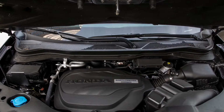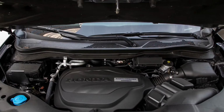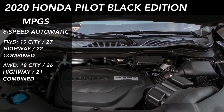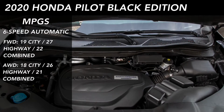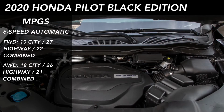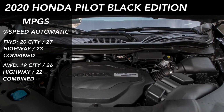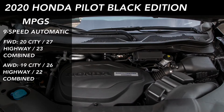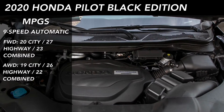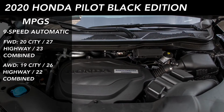Now as for MPGs, this is where it gets kind of confusing because we're talking about 2 different transmissions and 2 different drivetrains. So with the 6-speed automatic transmission with front wheel drive, you're talking about 19 in the city, 27 on the highway, and 22 combined. But as for all-wheel drive with the 6-speed automatic transmission, you're looking at 18 in the city, 26 on the highway, and 21 combined. Now as for the 9-speed automatic transmission, for front-wheel drive, you're looking at 20 in the city, 27 on the highway, and 23 combined. And then as for all-wheel drive with the 9-speed automatic transmission, you're looking at 19 in the city, 26 on the highway, and 22 combined.